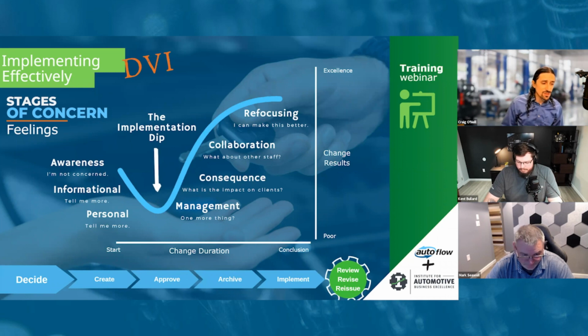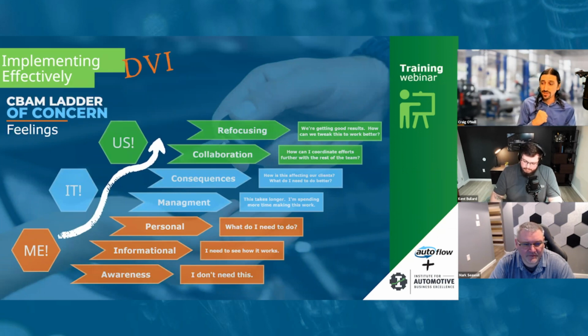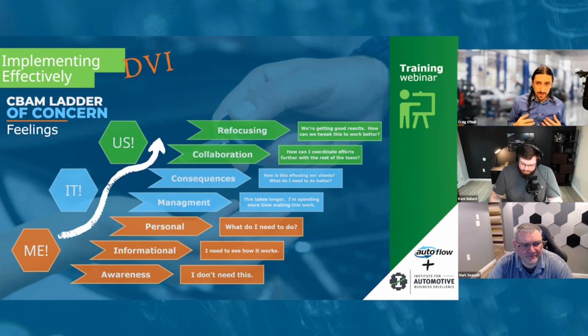And I think it's even easier to view in a ladder format, because this is where you can really see these initial concerns where it's all about the individual, and every staff member, especially a staff member, not the people that were bought into the process during the creation part and were sold on implementing it and wanting to see it succeed. But we're talking staff now. And this is where me, it, us comes in. And it's always going to start with me, the individual staff member.